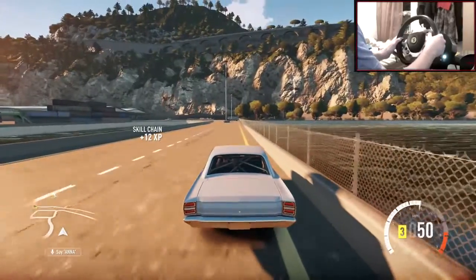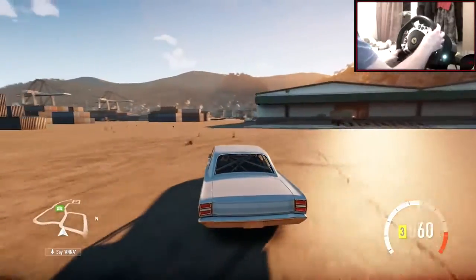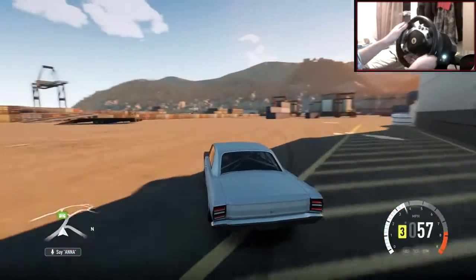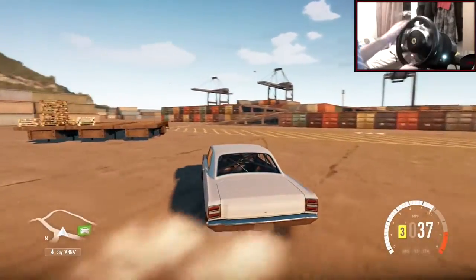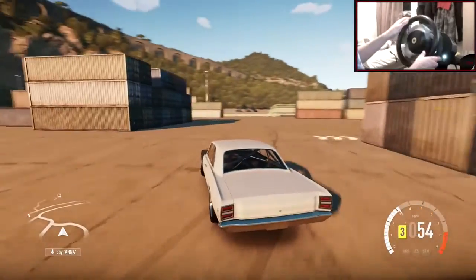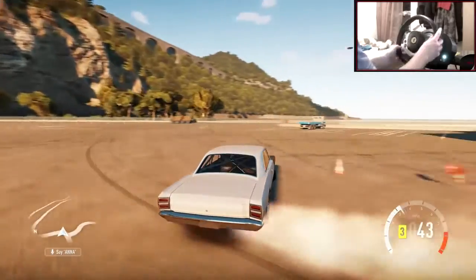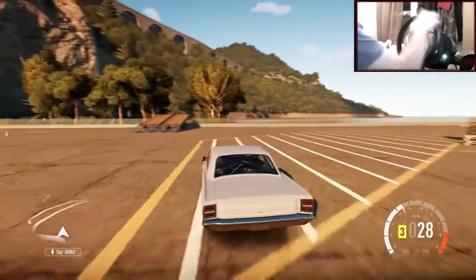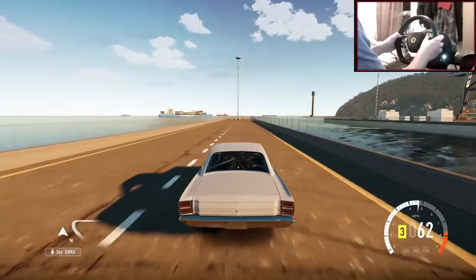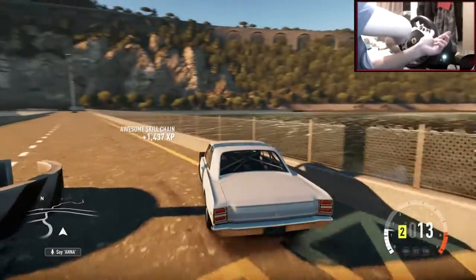Let's get going. Let's throw this into this corner and see what happens. Oh, that is my fault. Oh, I threw it in too much. I thought I'd try and see how much this car could handle, but maybe there's a certain point on this car and it might just not have it. I don't really know what to think then. It's a little bit weird, this car.